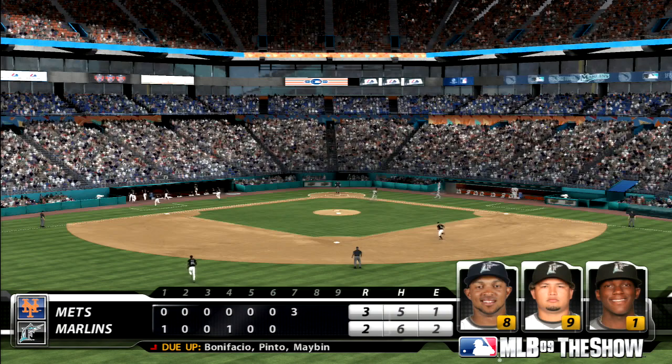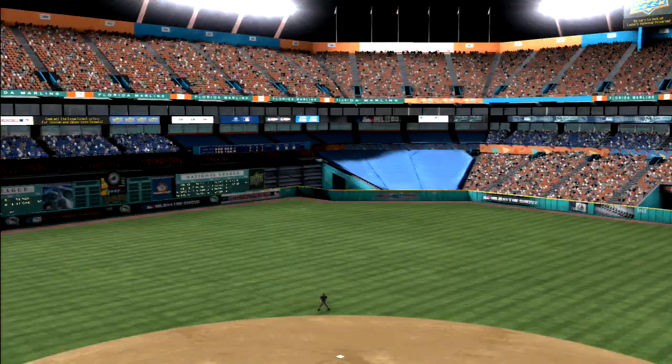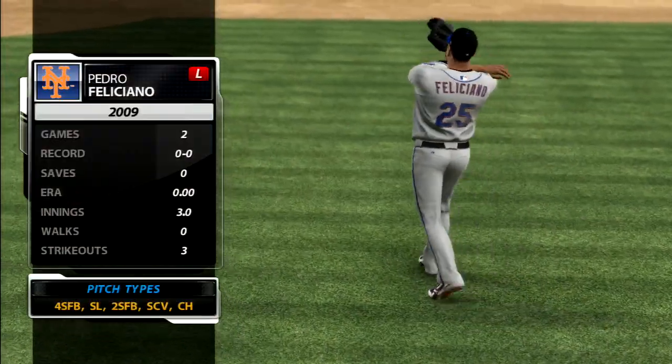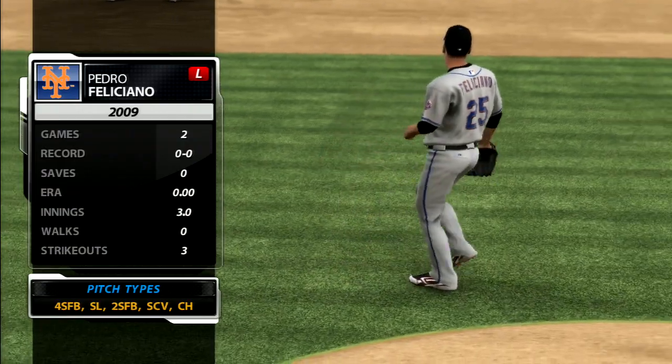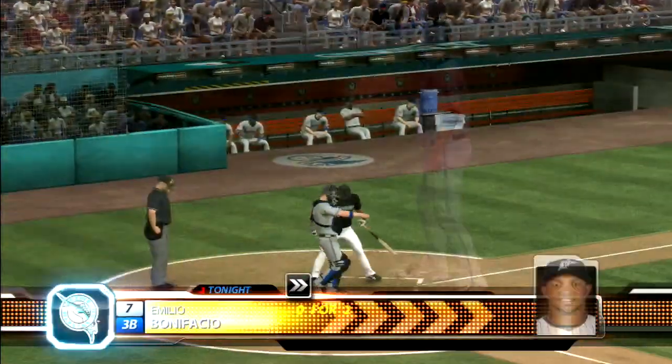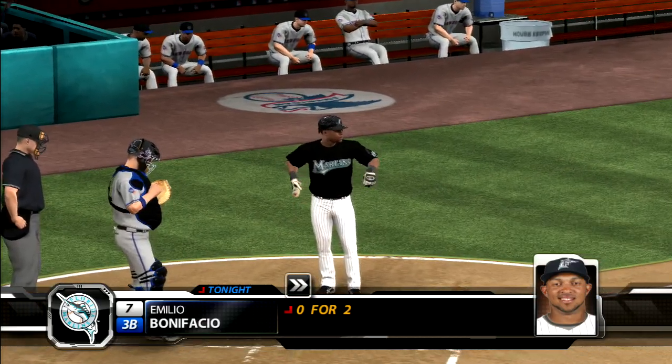Time to get up and stretch here in Miami. The Mets lead it 3-2. Pedro Feliciano will come on out of the bullpen as he'll be appearing in his 3rd game this season. Your attention, please. Now pitch. Emilio Bonifacio will step in now to lead off the home half of the 7th.